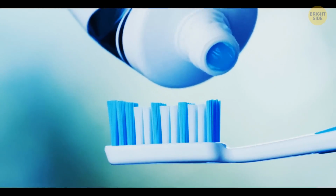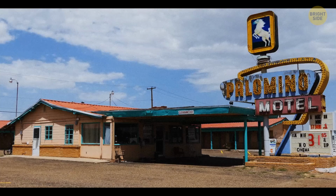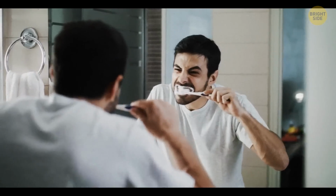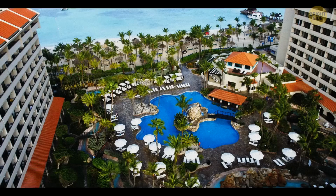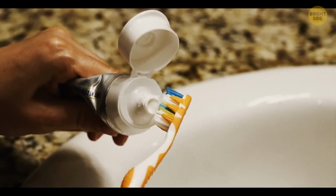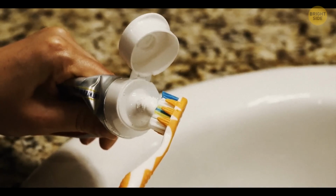Toothpaste is one item you probably won't find in the hotel's bathroom. For budget hotels, it's often too expensive to order as it's classified as a medical supply. For luxury hotels, it's the opposite. They often can't find a toothpaste manufacturer that's fancy enough to be present in their rooms.